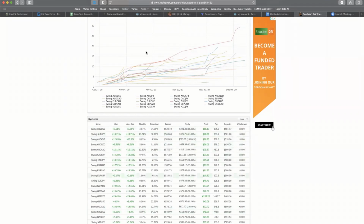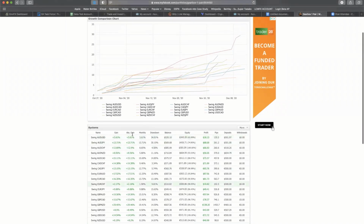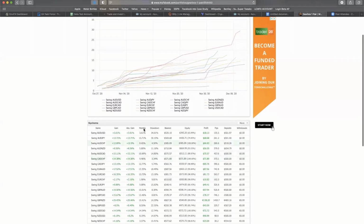Really the key in looking at this weekly is to help you make your best informed decision on how you want to run your software. And as you can see, swing inherently is going to have more risk. It's getting into trades sooner. It has that effect.